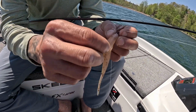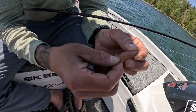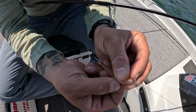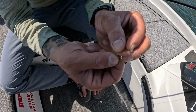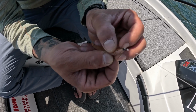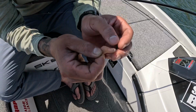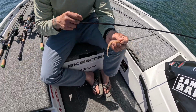And then I'm using an Owner Cover Shot 2 hook. Now what's unique about the Owner hook is if you look in here, there's a plastic keeper right here. Actually, I don't think it's plastic. I think that's monofilament, or maybe it's fluorocarbon, but it's made out of line, I believe, and then they tie it on, and that's a bait keeper, and then it slides right up over the bait. And that's one thing that I really like about the Owner Cover Shot.